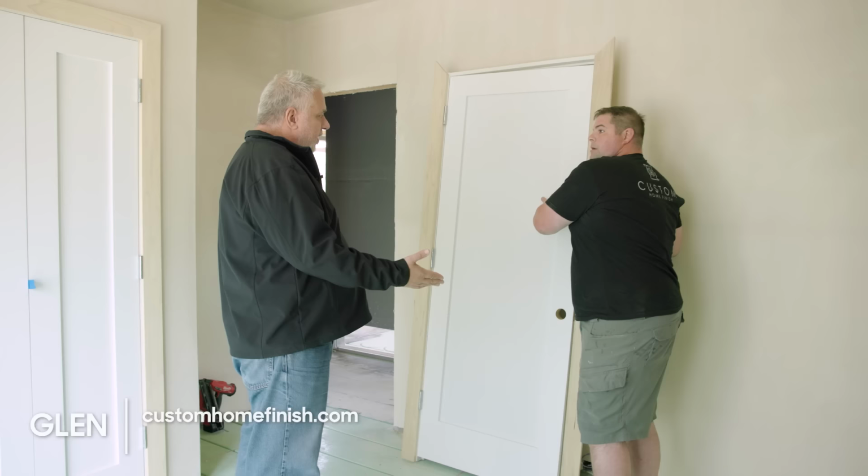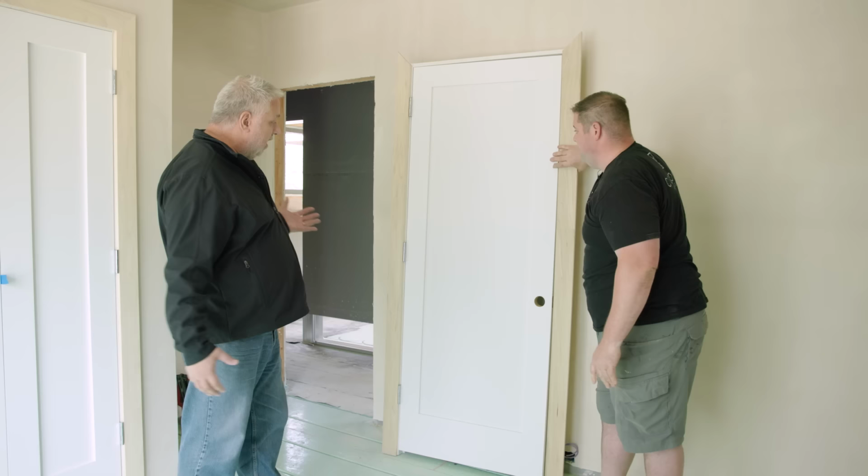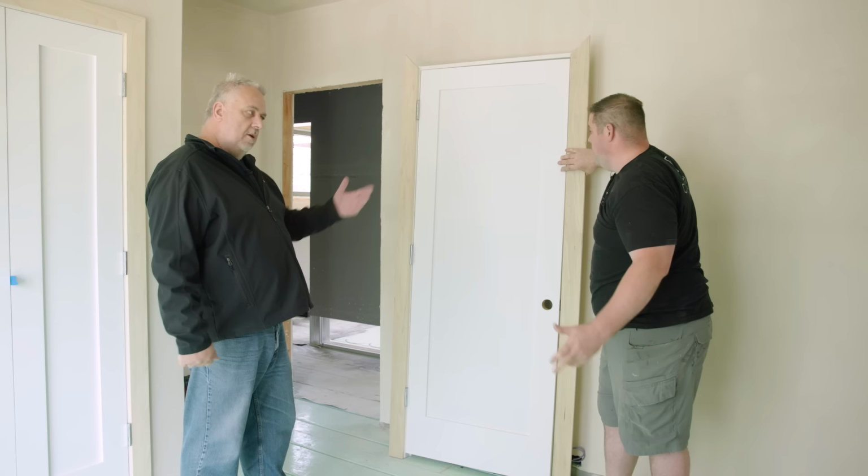So we're inside one of the rooms. We've got Glenn from Custom Home Finish. Don't let that door fall on me, Glenn. No, sir. So Glenn, before we get started, we're going to hang a door and run through all of the pieces, but before we get into that, tell me a little bit about Custom Home Finish and a little bit about Glenn.